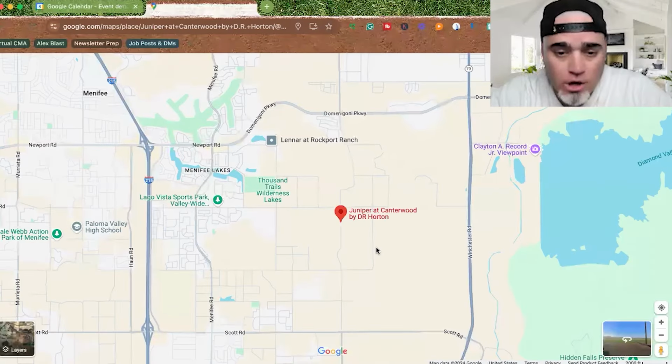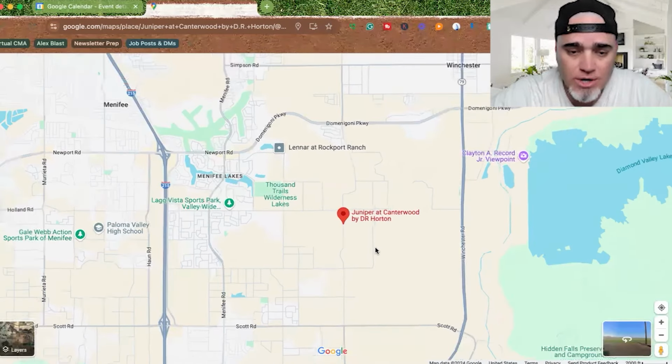At least you got some information in your back pocket. Anyways, let's go ahead and check out this map. Okie doke. So where the heck are we? All right. So we're at Juniper at Canterwood by DR Horton in the city of Winchester.